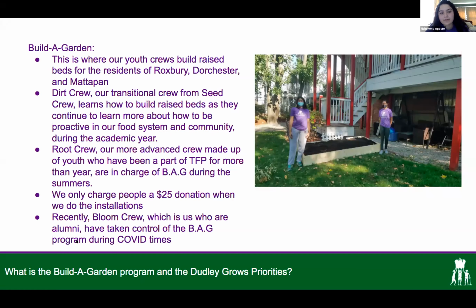And then after Seed Crew, a lot of the Seed Crew members apply for Dirt Crew, which is our transitional crew during the academic year.